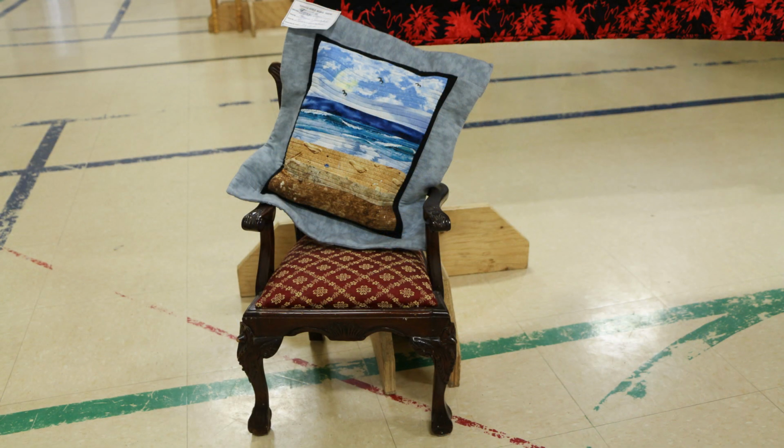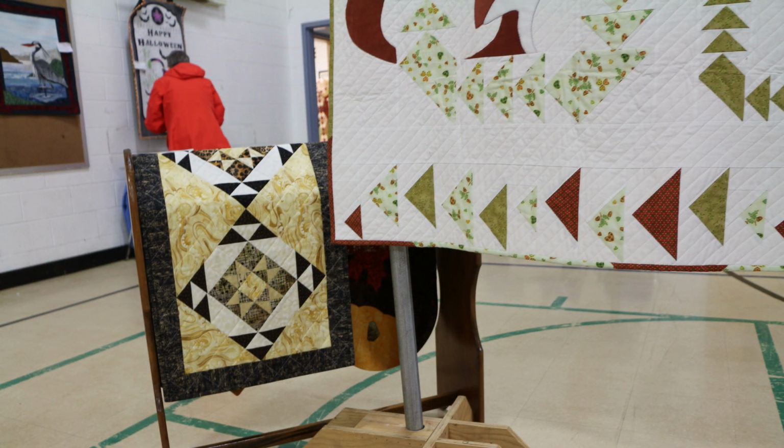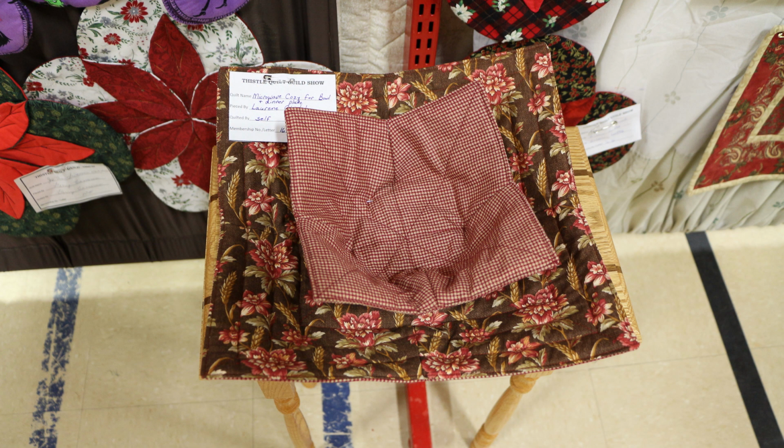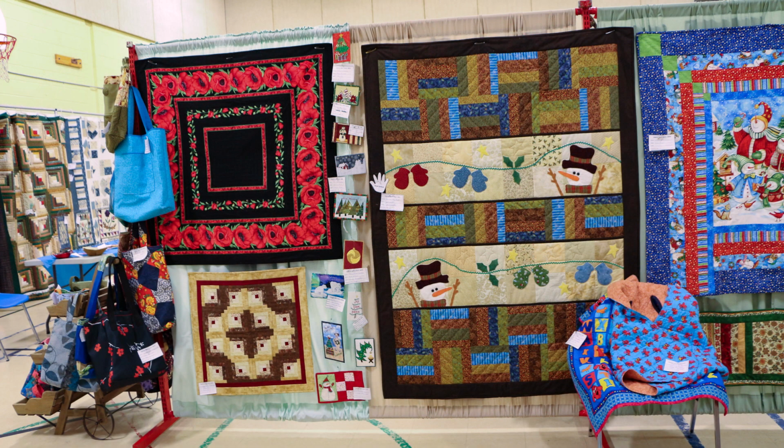As you walk around the room, note the decorative elements for display purposes that serve a dual purpose. They cover the supports for the racks so people don't trip over them. These fabric microwave bowl holders are to keep you from burning your fingers. And we turn the corner again.